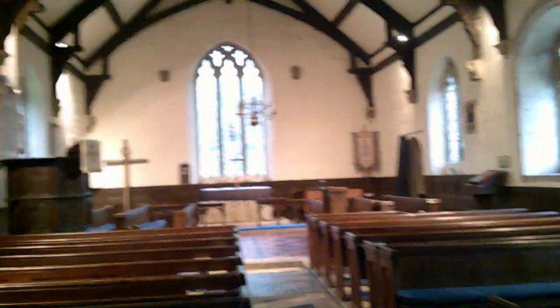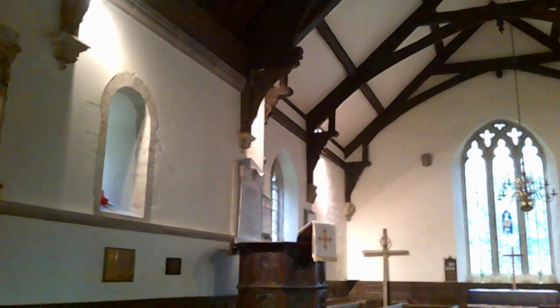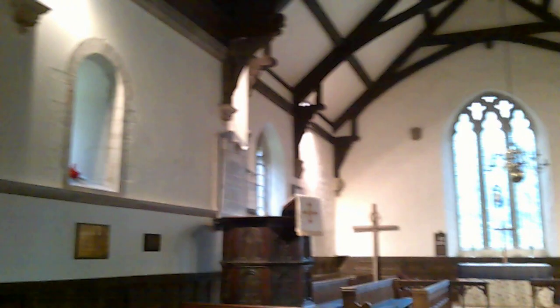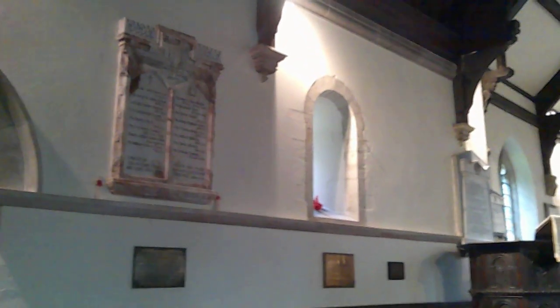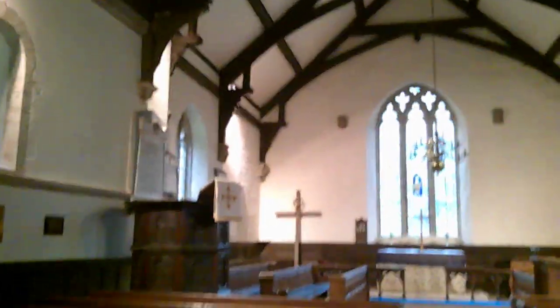It's a bit of a gloomy day today. I have got a light on the camera, but it's not incredibly bright. You can see here there's that 17th century pulpit, and you can see the break between the 17th century chancel and the 19th century nave. I say 19th century nave, but the north wall of the nave is medieval, 12th century. You can see there a Norman window, but the south wall is Victorian, and the chancel itself is, as I've said, 17th century.